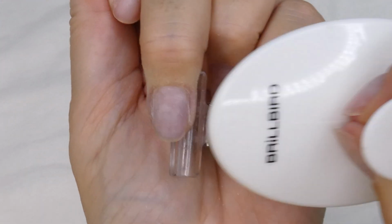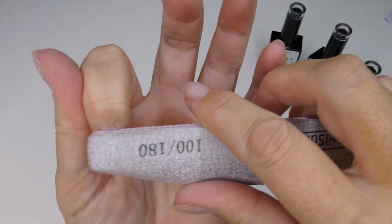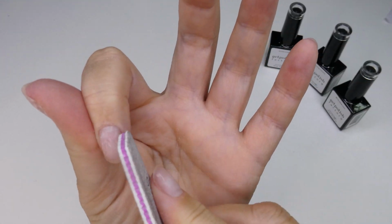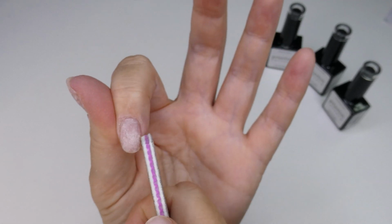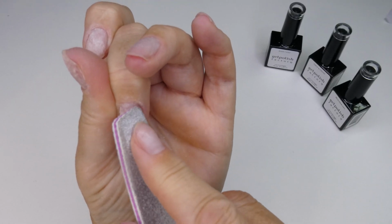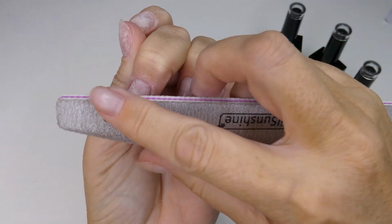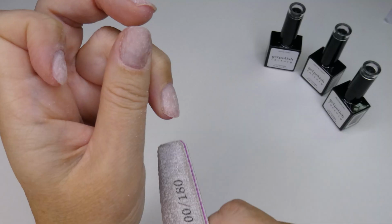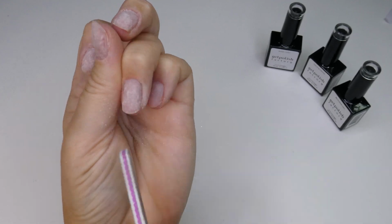So dusting them off, and then I go in with the old coarse file that has lost a lot of its grit, but I'm gently scratching the surface of the nail just to remove the surface shine, and this will make the Prep and Prime and the base adhere to the nail plate. I'm just filing a little bit harder where you can see I have some leftover gel products. So it's not me going this harshly over my own nails.